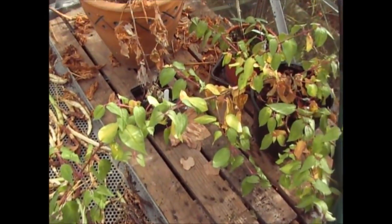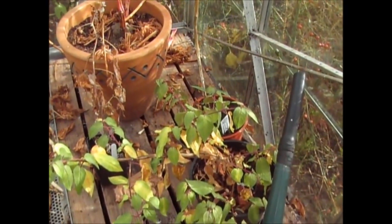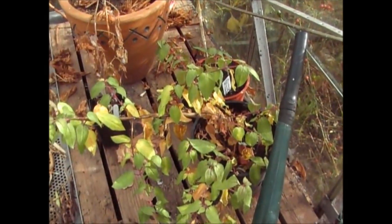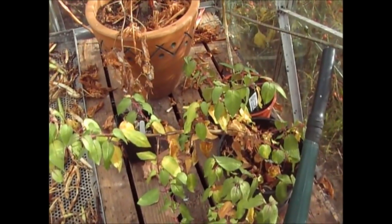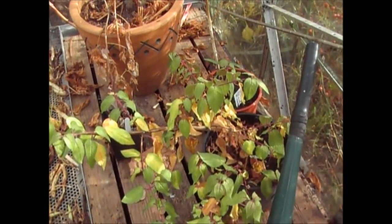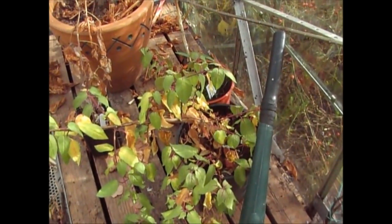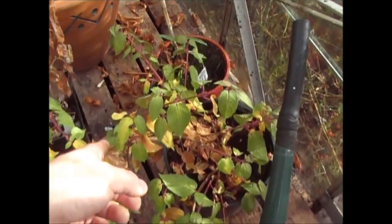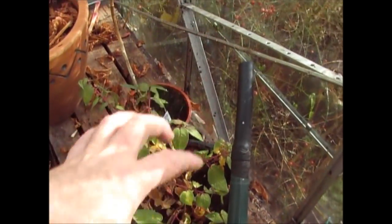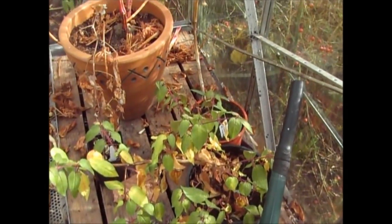this fuchsia here is looking a bit sad for itself. That's because I haven't watered it for a week or so. I've just given it a little bit of water. So rather than this being frost, we have had a frost this week, but rather than this being frost, this is actually down to me not watering it. But I'm trying to get the plant to shut down. As soon as all the leaves have come off that, I'll cut it back so it's more bushy, and then I'll put that in the other greenhouse where it's going to be more protected.